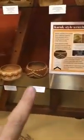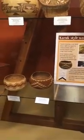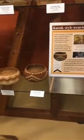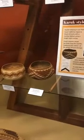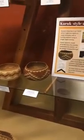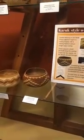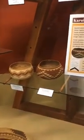I also really like this basket. It's got that nice dark red color with it. And that is a sharp tooth design. That's pre-1900. And you'll notice it actually shows up right here as well. And that's made by Grace Davis, who's Karuk.